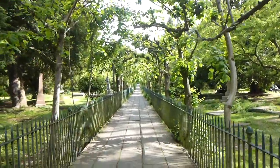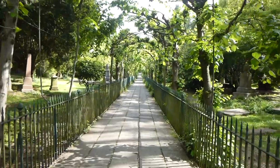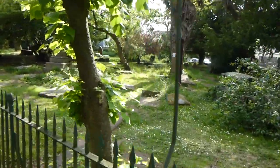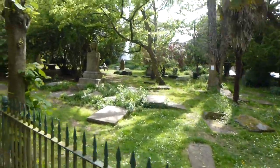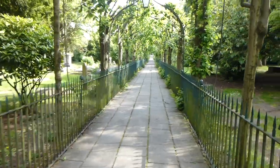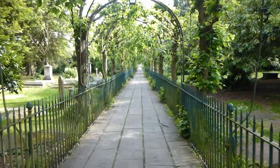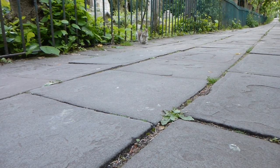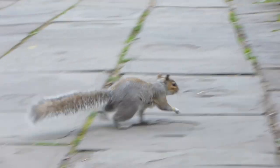And we have no idea why. It's part of a cemetery, so you can see there's all graves. Yeah. And then there's all this kind of archway. Right, there's a squirrel. Oh, maybe it's a squirrel. So you have nuts? You don't have nuts. I'm going away now.